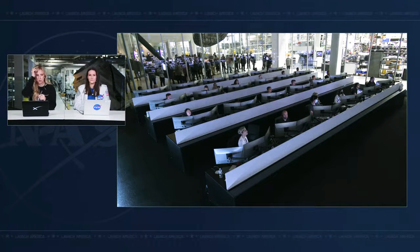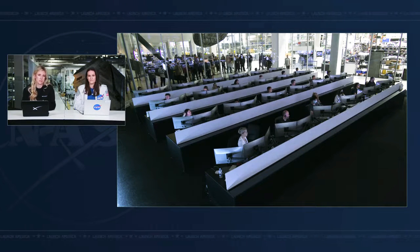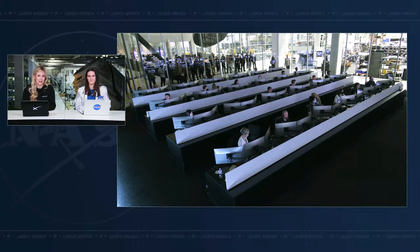The heat shield is helping to slow them down significantly. They're going from roughly 17,500 miles per hour to 350 miles per hour. So that heat shield is doing lots of work right now.